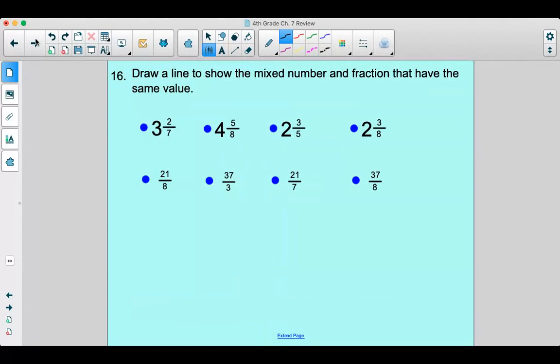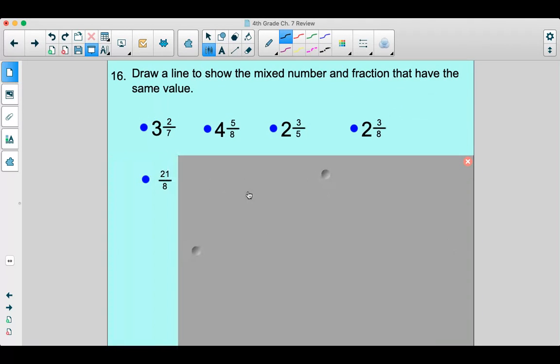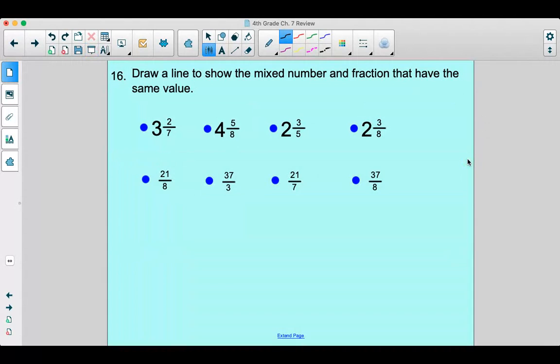Number 16. Whoa, there's a lot of dots here. Draw a line to show the mixed number and fraction that have the same value. Okay, so it looks like we're looking at this row up top and trying to find its match on the bottom. All right, it got a little crazy for my eyes for a second, so let's just make sure we know what we're looking for.